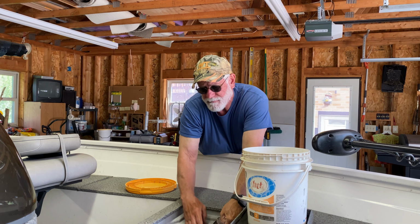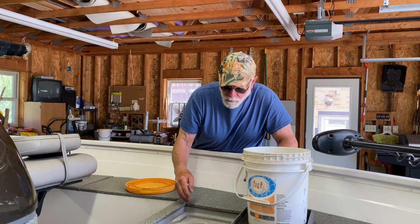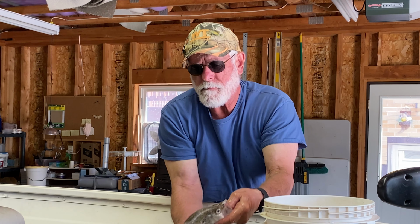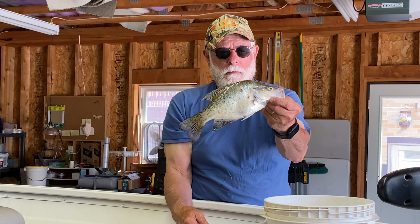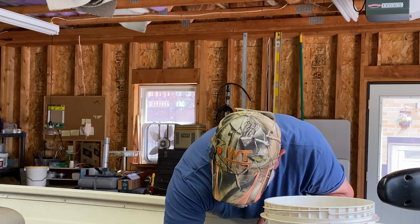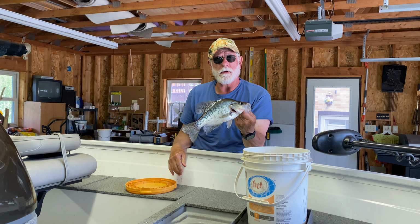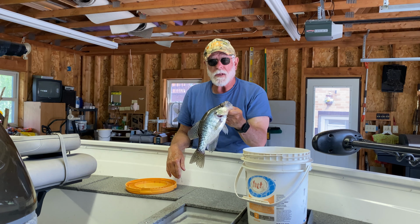There was number 1, there's number 2. That was a pretty nice one there. There's number 3. This one had a sore on its side, or a couple spots there, probably from spawning. And here is the biggest one. It's a pretty good size one there for Wilhelm. Can't complain too much.